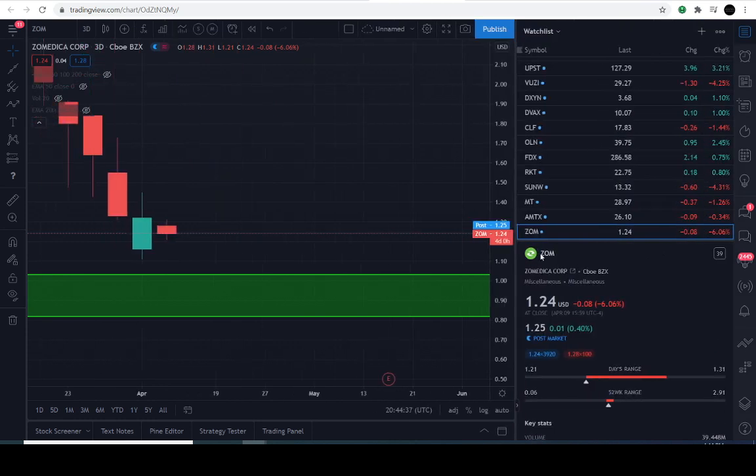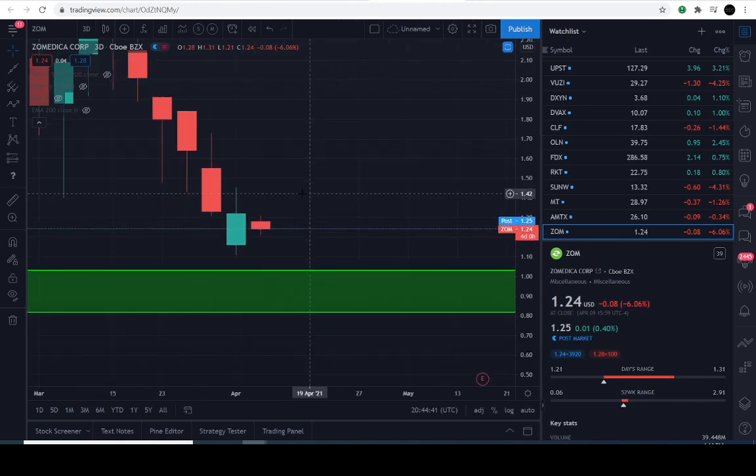I would love to throw 10% at the market, and if it goes down, let's just say it's 30% down, right? So if I'm giving you a range of potential support, I would enter only 30% of my position.